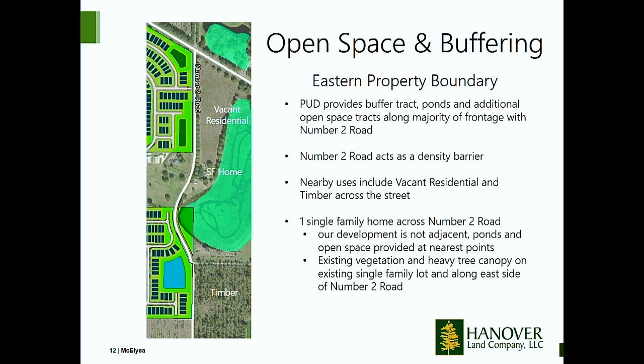Zooming into our eastern boundary, this is Number 2 Road, just giving you a clearer picture of those stormwater ponds. It's the darker green surrounded by the sort of lime green color. You can see that we really have very few lots that actually back up to our property boundary. The majority of it is open space tracts, ponds, and even some of our internal roadway systems.